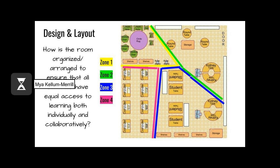Our guiding question is, how is the room organized and arranged to ensure that all students have equal access to learning both individually and collaboratively? Our learning space is designed for a middle school classroom. The layout includes 4 zones that give students a choice in what kind of learning space works best for them, help them to work collaboratively, communicate, and engage in critical thinking, and use technology to enhance and extend their learning.